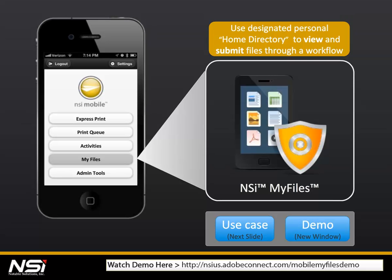Capture your personal files from your network home directory. My Files allows users to securely view and submit files in their network home directories to an AutoStore workflow. Many organizations adopt a mobile device management strategy for device provisioning and email protection, but that only goes so far. What about corporate files? Without mobile file management, employees will use mobile devices to retrieve and interact with files in ways that open your organization up to serious risk.